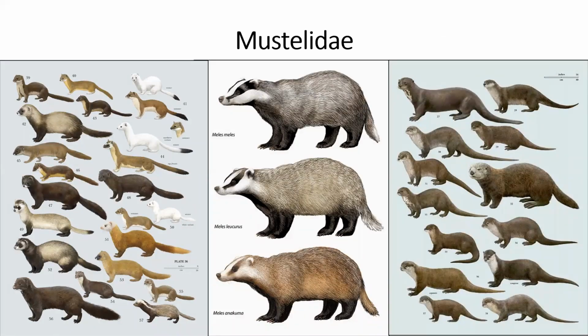So moving on to the Mustelidae then, this is a huge group that includes all of the weasels and otters and badgers and a few other odds and ends. It's a big group. It will be, I believe, the largest family of carnivores we've looked at, or at least the largest family in North America.